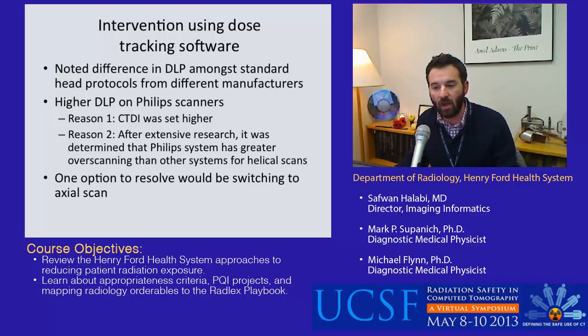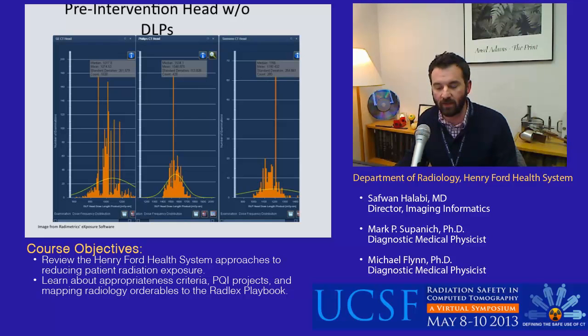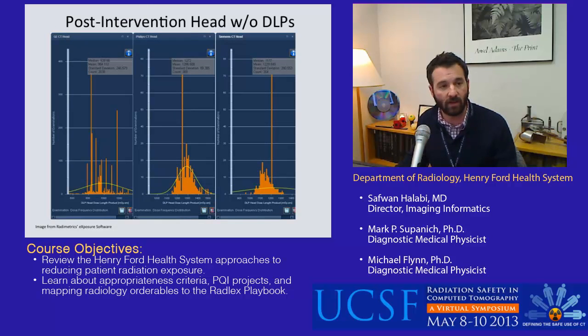And we were able to see that in this plot shown here, where you can see that the mean DLP for the Philips head CT, which is shown in the center, was 1550 milligray centimeters, where for some of our GE scanners it was around 1075 milligray centimeters, and for the Siemens system it was around 1200 milligray centimeters. After an intervention where we actually lowered the CTDIvol setting for the Philips scanners, we were able to bring the mean DLP for that down to about 1290 milligray centimeters. So that's one thing we were able to do with some of the software that we have available at our institution to really do an intervention based on what we've seen.